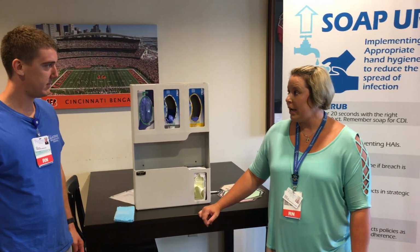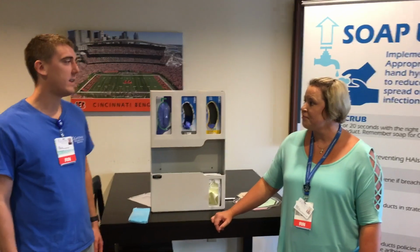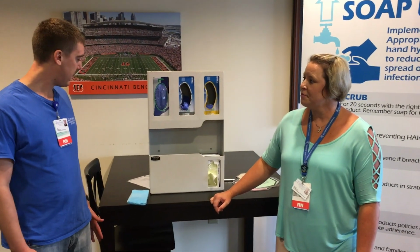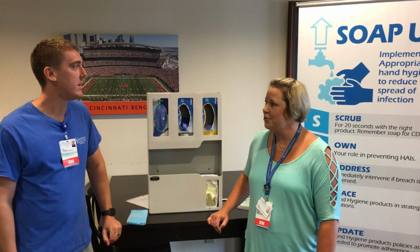And we also have a very high hand hygiene compliance rate. We're typically above the nation at 96%. That's great. That speaks volumes to Gateway's care. Absolutely. So tell me a little bit about meeting and greeting with new patients and your role in welcoming them to Gateway and explaining infection control to them.